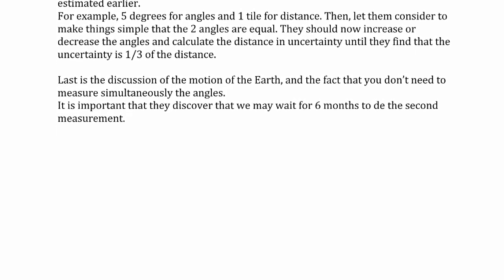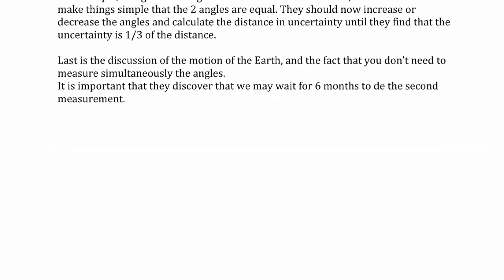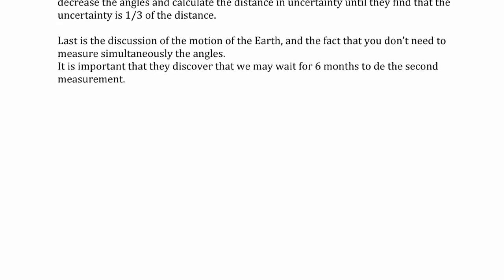Last is a discussion of the motion of the Earth and the fact that you don't need to measure the angles simultaneously. It is important that they discover that we may wait for 6 months to do the second measurement.